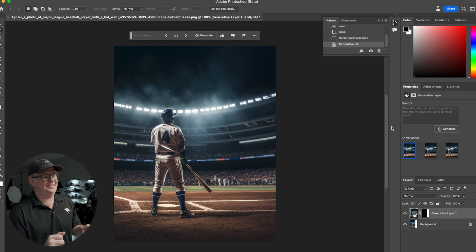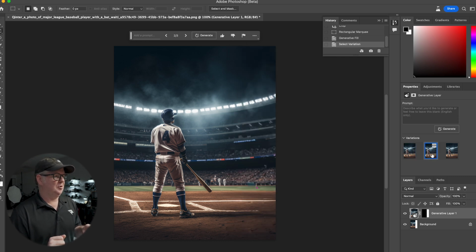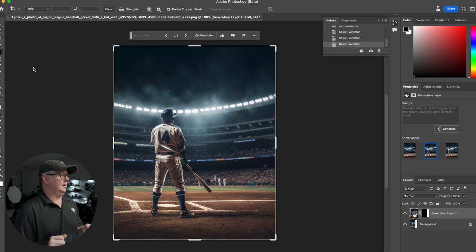Oh, it's just insane. And so here we've got 3 different options. That's pretty phenomenal. I'm liking that second one. It's keeping the lights uniform here. Let's do the same thing on the other side.